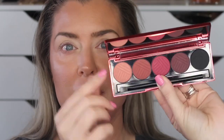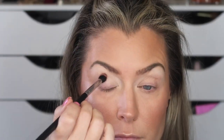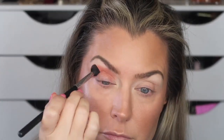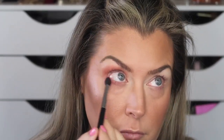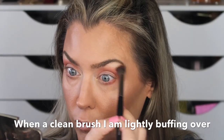Okay, so from there we are going to go ahead and jump into this beautiful palette, and I think I'm going to just start off with this shade right here called Berry Chic. So if you receive this palette, you can definitely follow along. And just lightly buffing over.